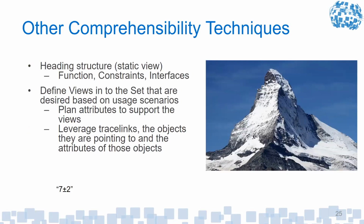What are other techniques here in order to help you with comprehensibility? We could talk about this for a long time, but just some general things. Always in requirement sets, you want to choose your heading structure wisely. That is unfortunately a static view, so it's the structure of the set and it doesn't really change. We have definitely seen an advantage in organizing into sections for functions, and under each function you have function performance, you have a section for constraints, and then for interfaces. But there are many ways of organizing your set in order for it to be readable. But again, the heading structure is just offering one static view of that.